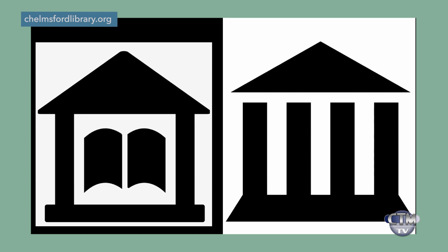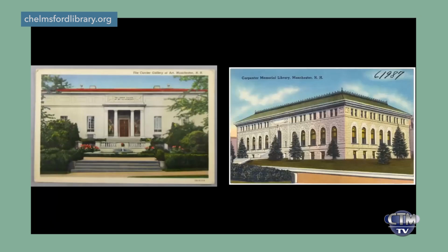And I think that they have so much in common, at least architecturally. So even in my hometown of Manchester, New Hampshire, the library and the museum, the Currier Museum of Art, were actually designed by the same architect. And so that has always had me thinking about this interesting connection between these institutions and the shared challenges that they face because of this impressive architecture that they so often share.